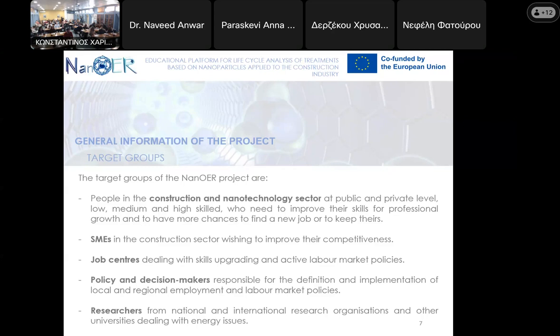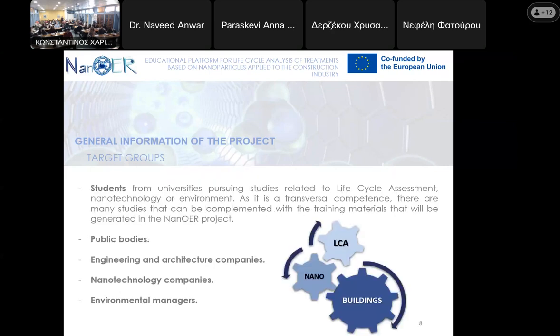Job centers dealing with skills upgrading and active labor market policies. Policy and decision makers responsible for the definition and implementation of local and regional employment and labor market policies. And finally, researchers from national and international research organizations and other universities dealing with energy issues.